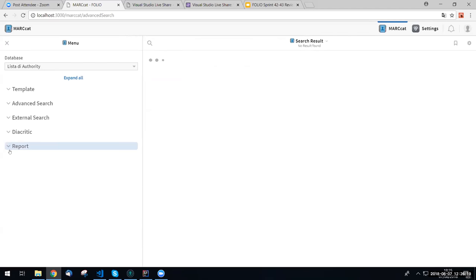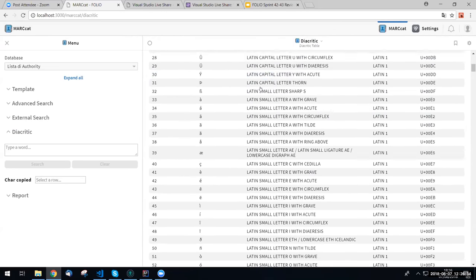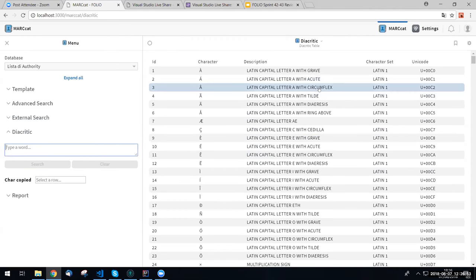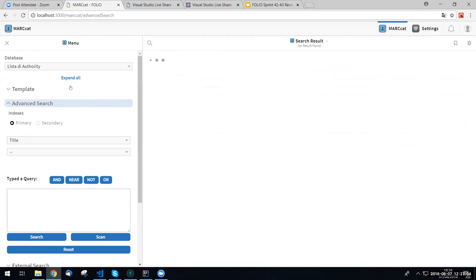And the last one is diacritics and indexes. We are working on this function, which is crucial for us, because we need to make it possible to search and to select a diacritic, a special character, both in advanced search and in cataloging. We have finished this function, and now we need to integrate it in advanced search and in cataloging. The same is true for indexes, which is the list of all indexes available to be used in advanced search. Okay, I think that's enough for today. Thank you very much.